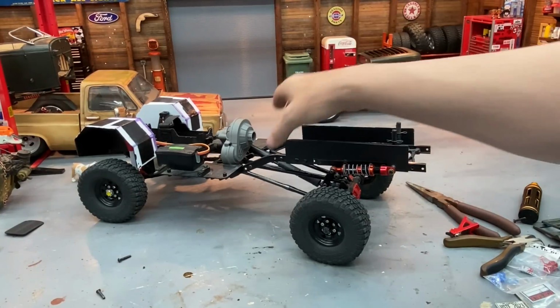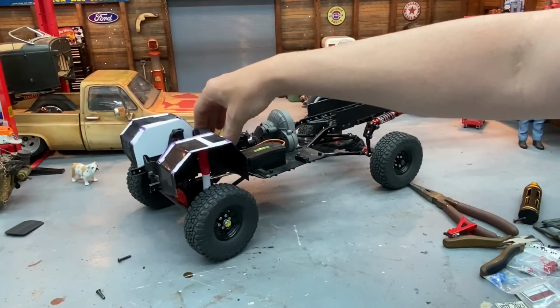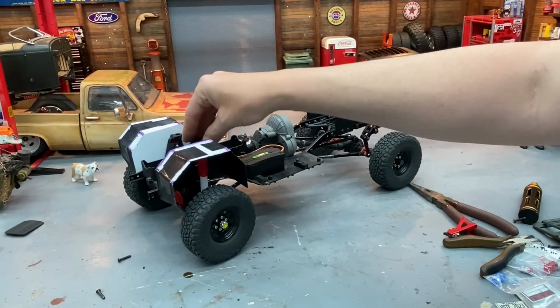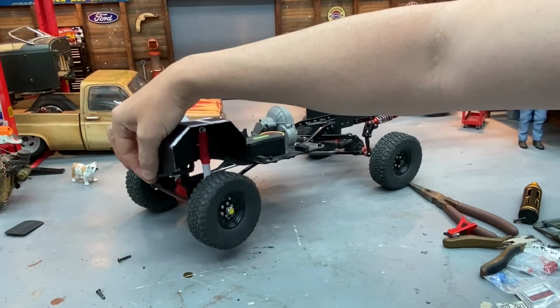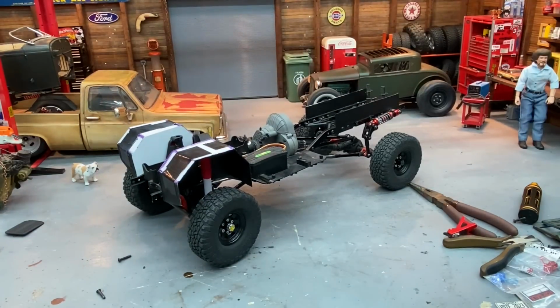The front end has some scale shocks, and they actually feel really good. They don't have a whole lot of rebound, but they have a lot of droop. Feel like they're grease filled. I'm not sure what size those are or anything, but we're going to rock it like it is for now.